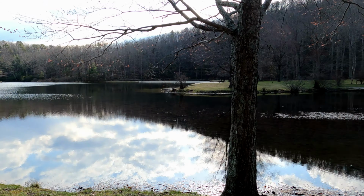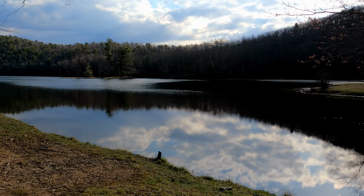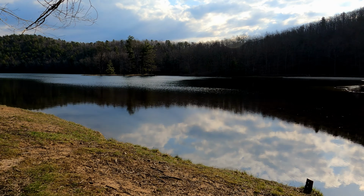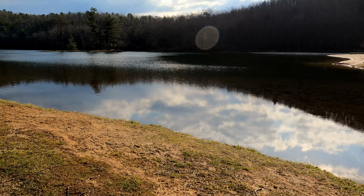Here we are at Shenandoah Lake. We're going to be following the side of the lake for about a mile until we get to Torrey Ridge. And when we get to Torrey Ridge, we'll be back up in the mountains and we'll be on the roughly second half of this hike.